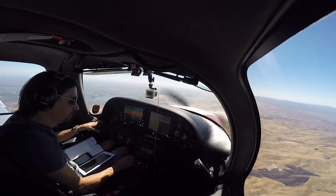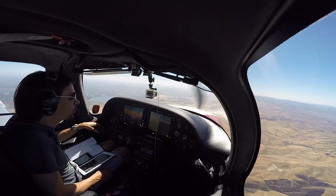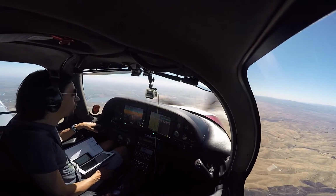125.1, 1 Mike Alpha. Okay, 1 Golf, turn right heading 090. Metro Tower 125.3. I'll take a minute to tower 125.3.